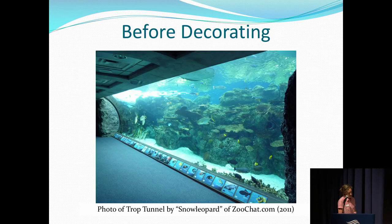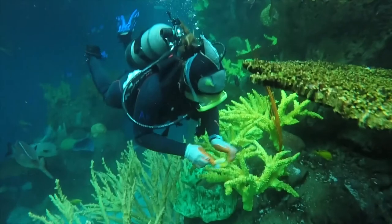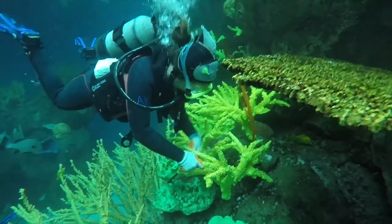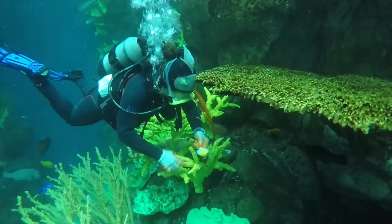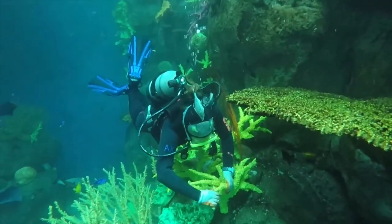Without refurbishing or replacing corals, the coral and rock work begin to look the same color, like you see here. And a way to improve that is by adding the brightly colored artificial corals. We try to clean or switch out the corals for every area in the exhibit once a week, which means changing out literally hundreds of corals a week.